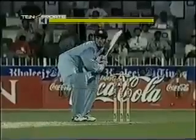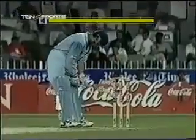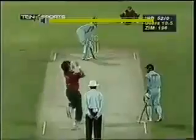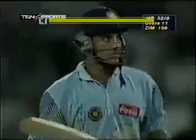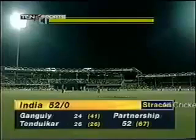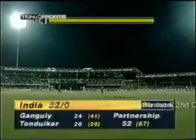Well, guess what? This is their 11th 50 partnership, as it goes racing through the offside field, and they've also had 7 100 partnerships. So it turned out to be a pretty forceful combination. 5 off the over, 52 for none. So Ganguly on 24, Tendulkar 26. It's neck and neck at the moment.